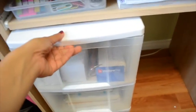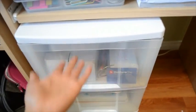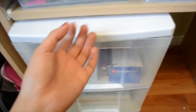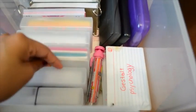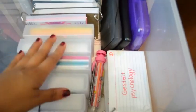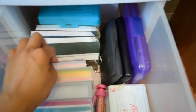Okay, and I think I forgot to do this top drawer of this plastic thing here. I also got this from, I think, Walmart, and it's one of those 3-drawer plastic pull-out containers, I guess. I don't know. I'm really bad at explaining things today. But in this first drawer here, I have an abundance of cue cards. I love cue cards. They were like my best friends when I was studying for midterms or exams or tests or anything like that. I would put everything on cue cards, and it was so much easier to have all the important things on cue cards.